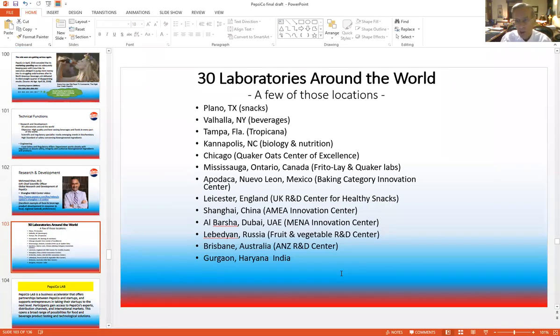PepsiCo has 30 laboratories around the world. Here are a few of them. Some of them are noteworthy. In Chicago, the Quaker Oats Center of Excellence. In Mexico, where they bought those 2 cookie companies, Baking Category Innovation Center. In Lebedan, Russia. That's the city I visited. It's a medium-sized city. I love it. If I ever have to live in Russia, I want to live in Lebedan. It's a nice place. It's on the Volga River, and it's a very nice place. Anyway, they have the fruit and vegetable R&D center there because, among other things, there's a lot of agriculture and so forth. But 30 of these laboratories. This company really is heavily involved in research and development to develop new products.